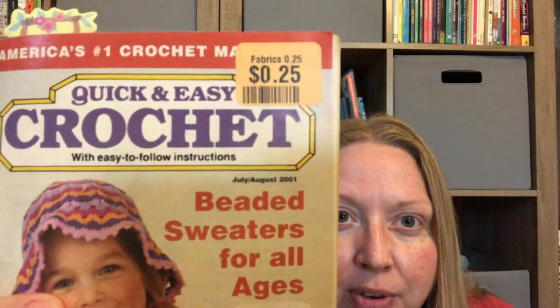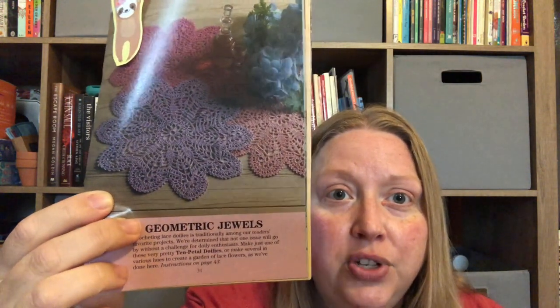I do have some more of those little ones, and as you can tell, these ones came from a thrift store. So this is Quick and Easy Crochet. It says it's America's number one crochet magazine, and this was back in July, August of 2001. And here is what I really liked out of it. I'm on a doily kick. I'm really digging those doilies right now, and look at these. Geometric jewels. I thought those would be really cute.